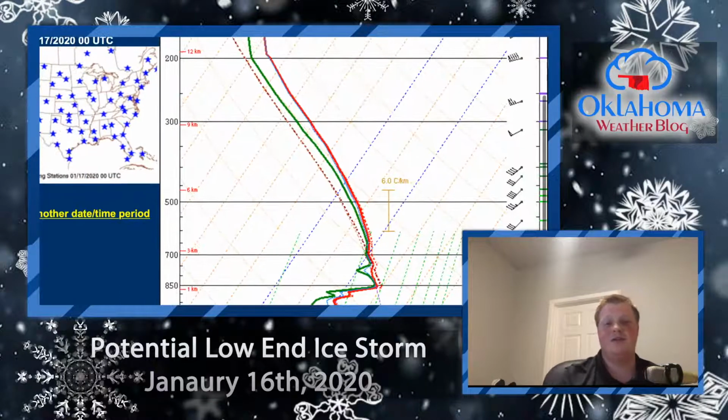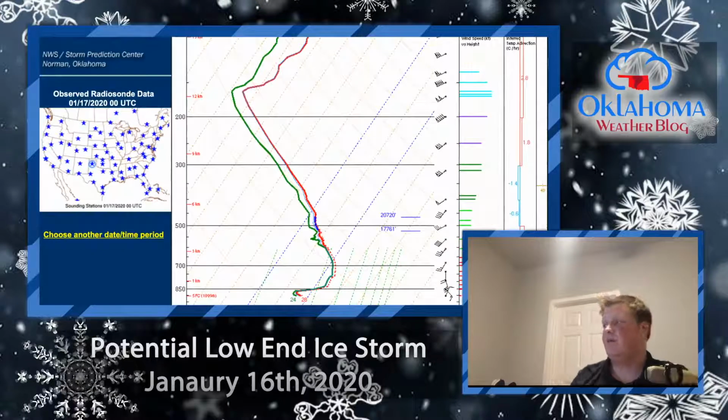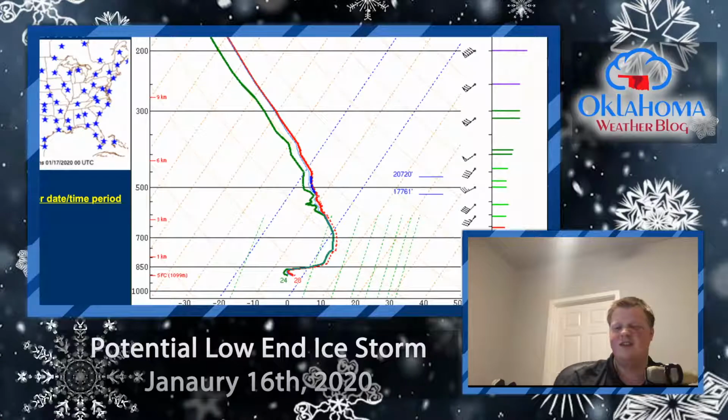I showed some of y'all this earlier, but this is the observed soundings that the NWS launches that gives us a profile of the atmosphere and tells us what kind of precipitation we can expect. This is actually from the Amarillo, Texas office. This is really the most representative of the atmosphere where the freezing rain is occurring right now. As you can see, most of the temperatures are below freezing except for this area right here where my mouse is circling around. That's above freezing, which is causing all the ice as it's falling to melt into rain, and then it just doesn't have time to freeze before it hits the ground. And when it hits the ground, that's when it gets an opportunity to freeze.